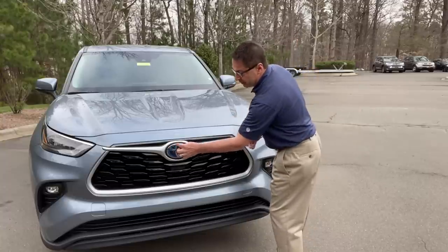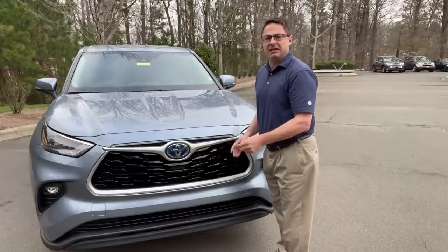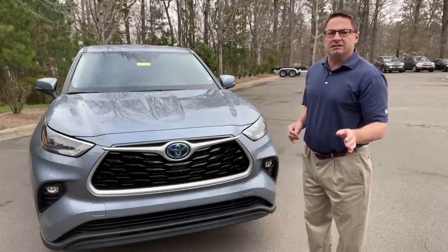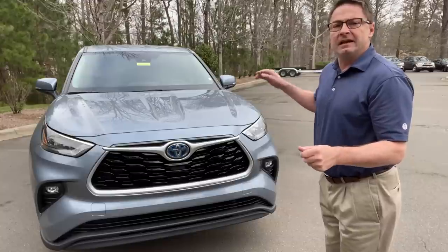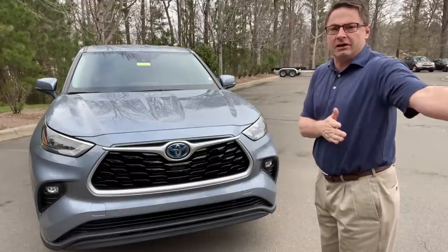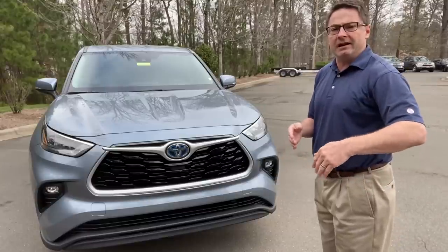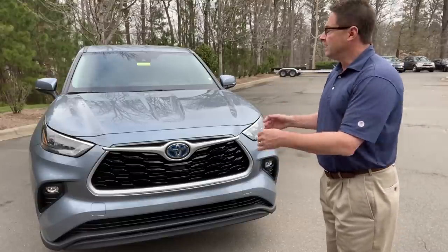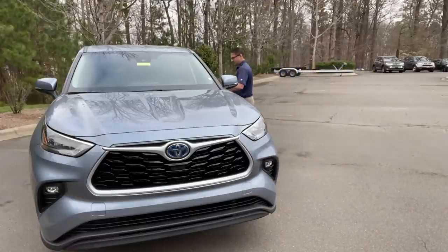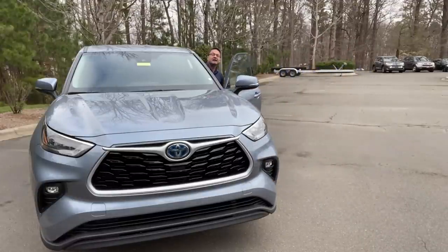If it's got the black and chrome, then it's just the gasoline version. So I'm going to start it up. What I want you to notice is when you first start up a hybrid, inside it'll say "ready" in a little oval. That means it's ready to start driving, but it's going to operate at low end in electric. The gasoline will kick on very, very soon, within about 10 seconds.